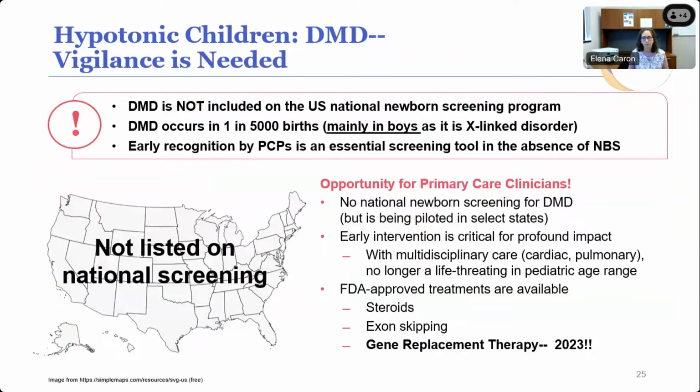Thank you, Dr. Caron. We'll proceed with some of the things which Dr. Caron has mentioned, going a little bit into individual disorders. We'll start with the most common disorder which we see in the pediatric neuromuscular clinic, Duchenne muscular dystrophy.